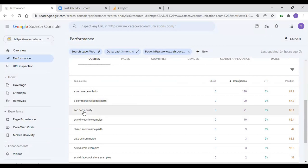Now, they could be searching for SEO in Perth County, as it looks like, cheap e-commerce Perth. This could also be Perth, Australia, Perth, Scotland, all of those things. I'm aware of that as well. But this is a wonderful, wonderful way to use Google Search Console to give you a better sense of what people are searching for when they're looking at specific parts of your website.